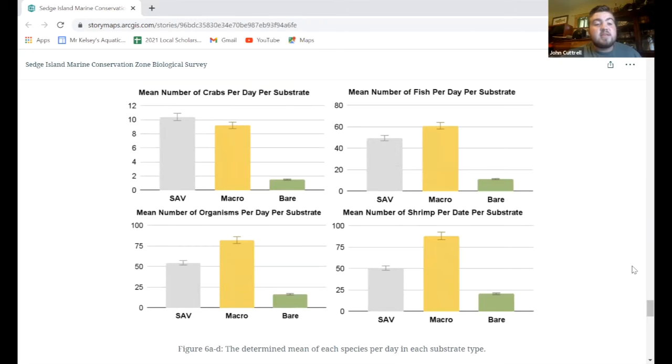So the graphs you can see here are separated by type of species, types of things that we caught while we were using the cylinder. So it's separated by crabs, fish, shrimp, and then total organisms. You can see, separated by the different substrates, the amounts that were caught on average each day in those substrates. In the bottom left corner, you can see all the organisms were added together as an average, while the other 3 graphs are separated by different types.